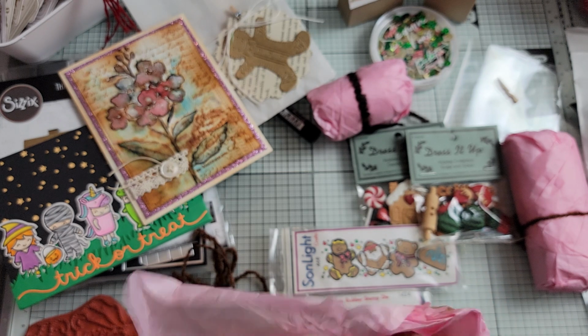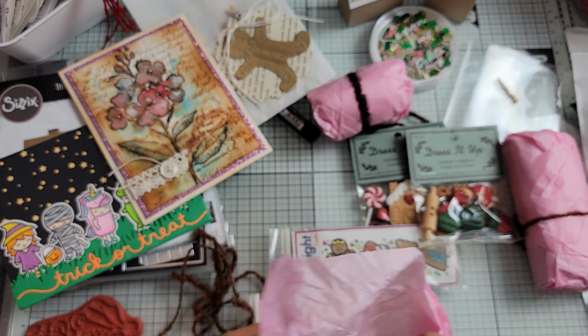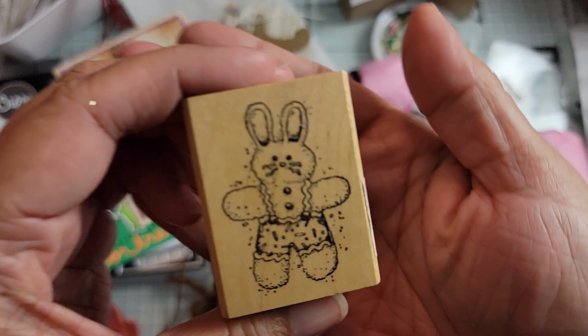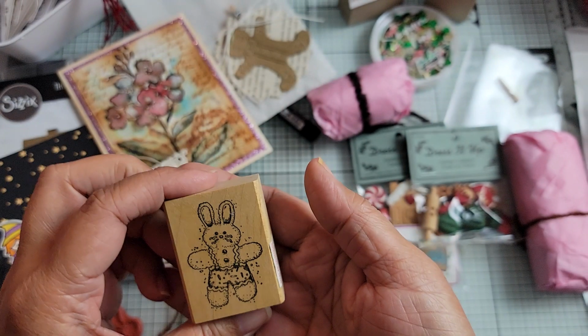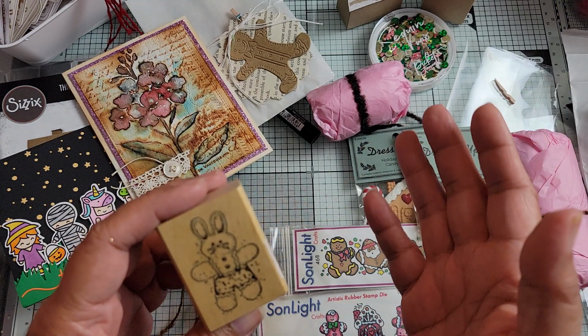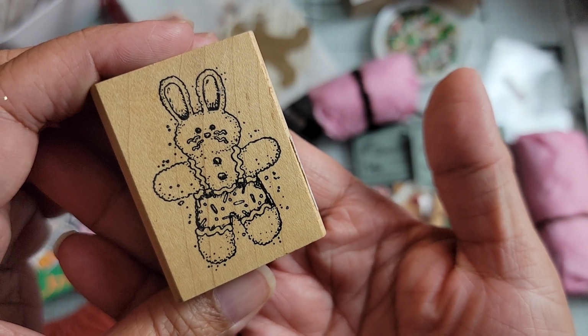All right, let's open this one. Oh my gosh, what is this? This looks like a wood stamp, or feels like a wood stamp to me. And it is... Oh my gosh! It's a bunny as a gingerbread. See, the bunny's in Lederhosen. That makes me chuckle. I love that. It's not lost on me that he's masquerading as a gingerbread. That is too cute. I love it.